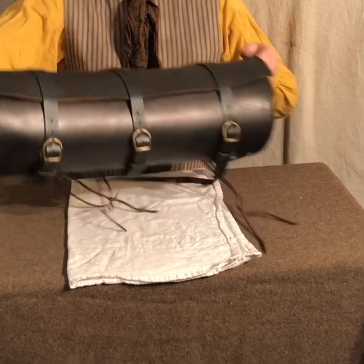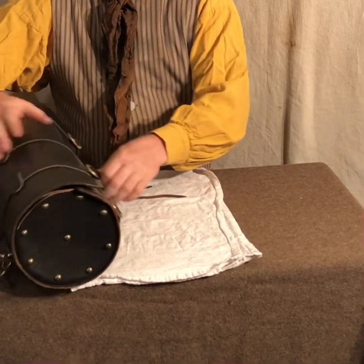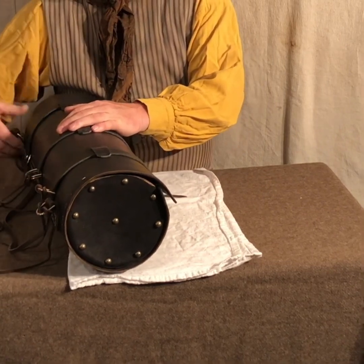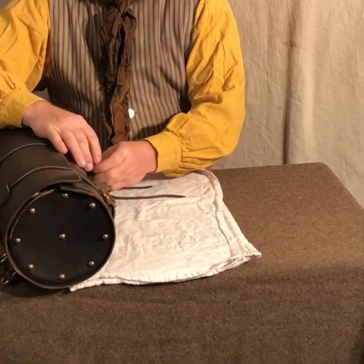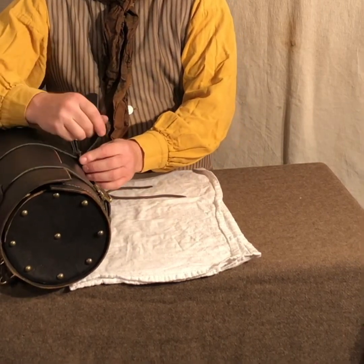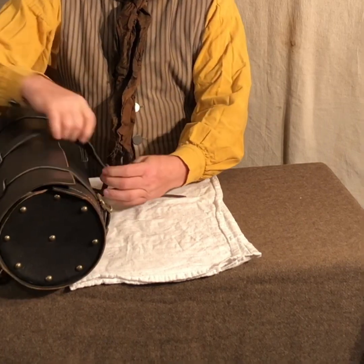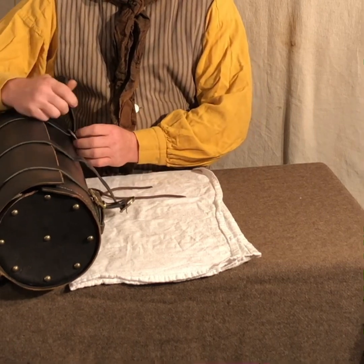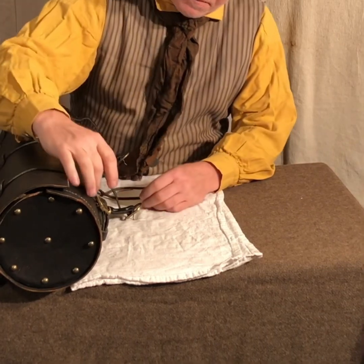I'll open it up and take some of the stuff out. It's actually designed with D-rings on the back, two sides, to tie onto a saddle, which is part of the reason I got it. If I ever get around to setting up a mounted persona, this will be part of it. I've been looking for one for a while. I've been thinking about making one, but I've just not had the time.